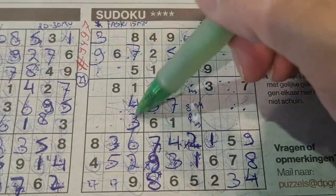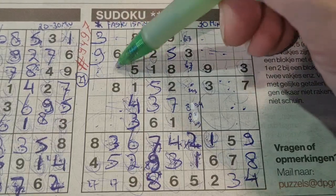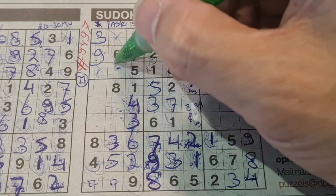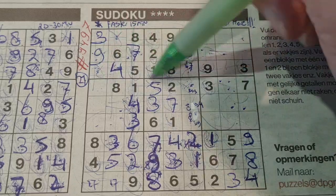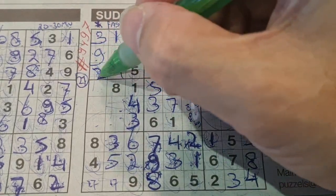4 in the first column, 4 in the third column, so in the second column, the only 2 places left, 4 should be here or there. We have a 4 in the first row, no 4 there, 4 should be here. 2 numbers left now in this big square. The 1 is missing, 2 is missing, 1 and 2. We have 1 in the third row, no 1 there, 1 should be here, and the 2 goes there.